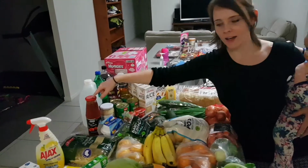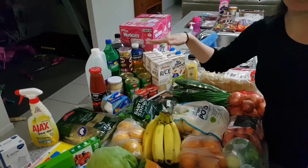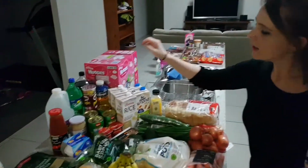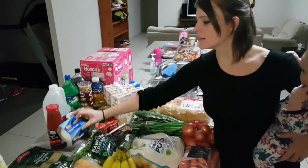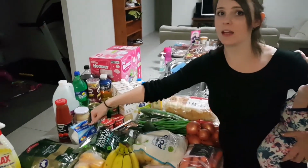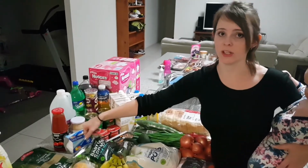Passata and tomato paste. Now, I could make my own, but I don't have time. And we get these quick cups of rice. They take some work, and they're also really great for Dave and I when we just want to make a quick curry or something like that if the girls have already had dinner.